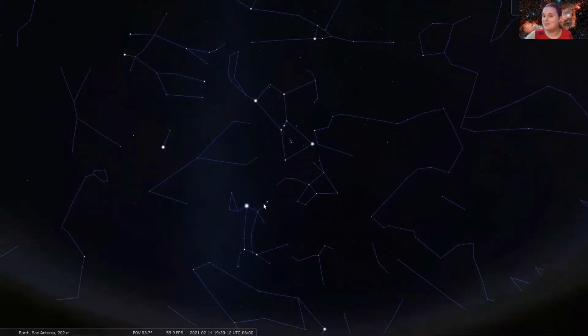All right, here's something for you Harry Potter fans. If you take Orion's belt and go down and to the left, you'll run into this incredibly bright star. This is the brightest star in the nighttime sky. Not to be confused with the daytime sky, because the brightest star in the daytime sky is the sun. The brightest star in the nighttime sky is this star right here.